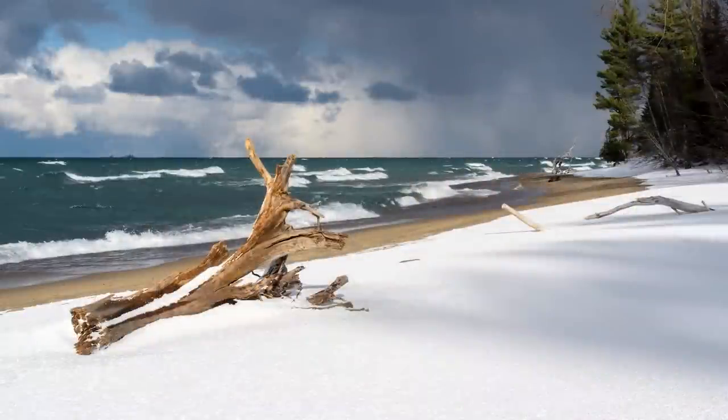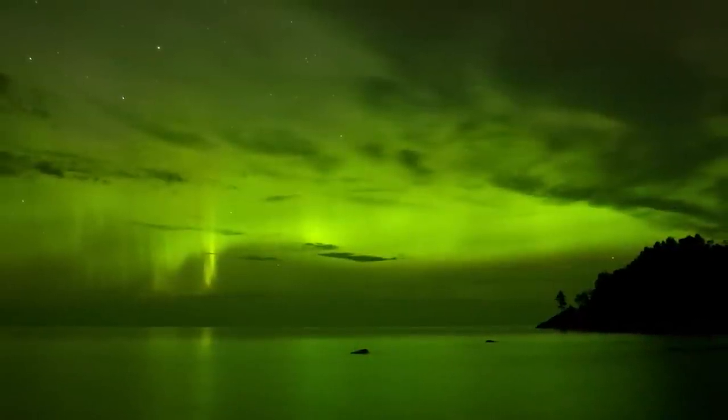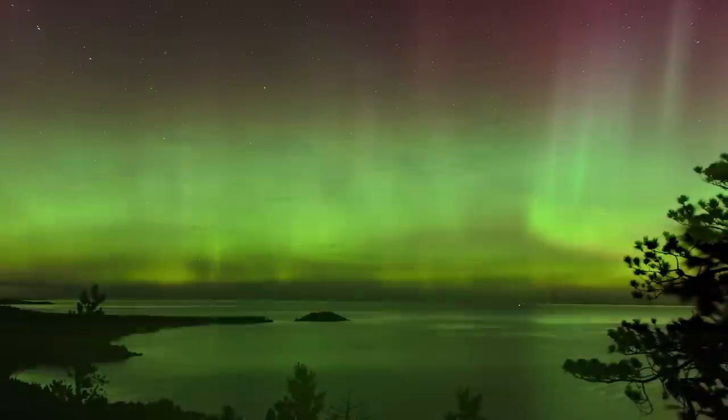First time I ever photographed Northern Lights was actually probably 3 years ago, and that was out at Little Presque Isle, but it was a show, and so that, always fun to capture. And I'm out there most of the time by myself. Is anyone else seeing this?